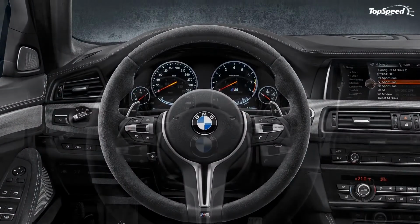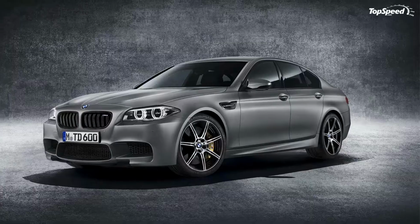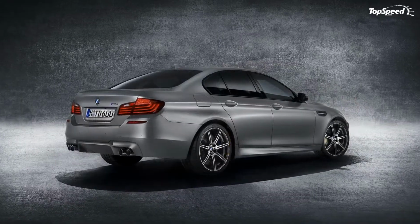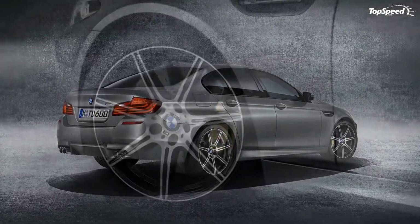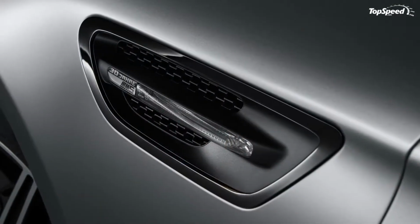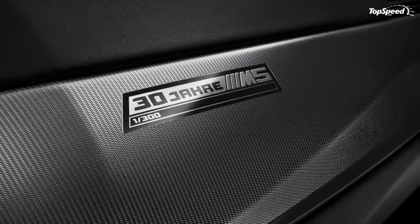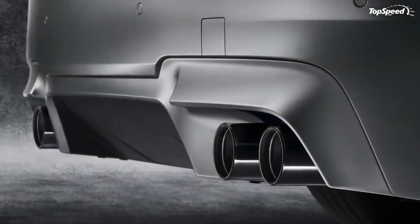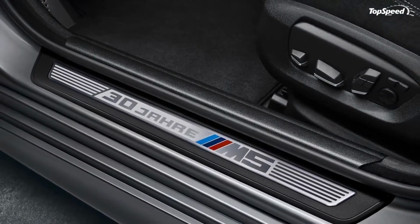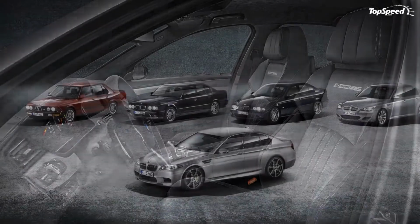Exterior. The first thing that catches the eye is the spectacular frozen dark silver metallic paint, which is taken straight from the exclusive BMW Individual palette. As with most anniversary models, this BMW M5 is adorned by a few unique styling features that make it stand out from the pack.